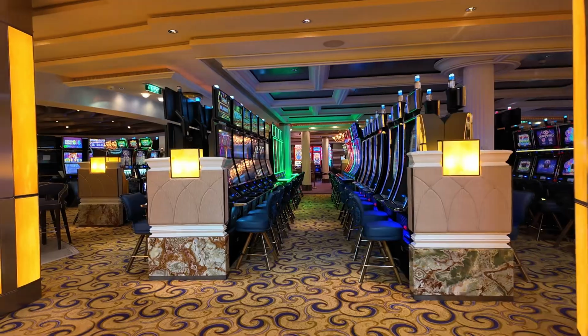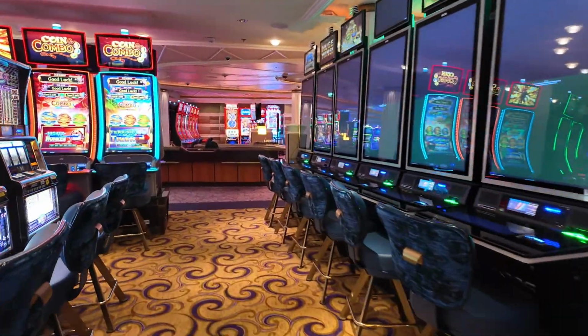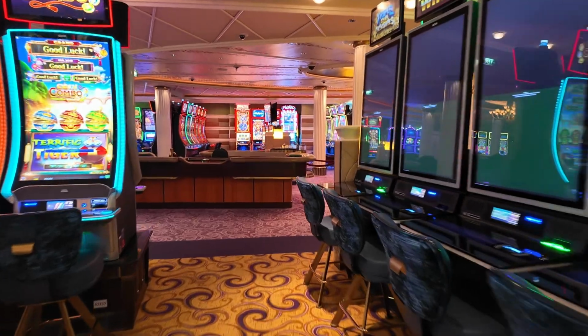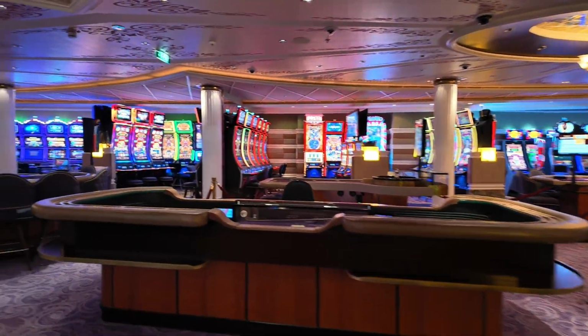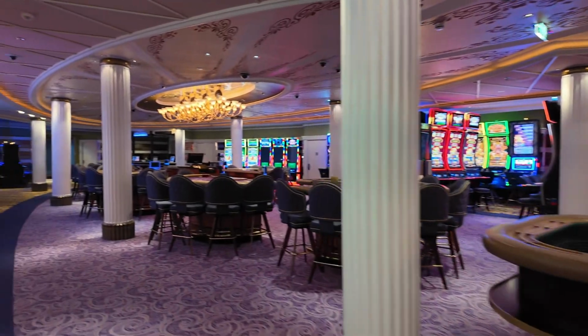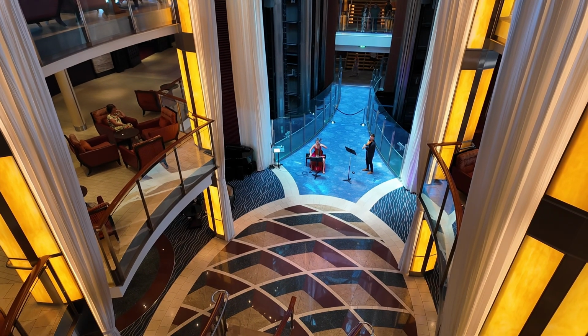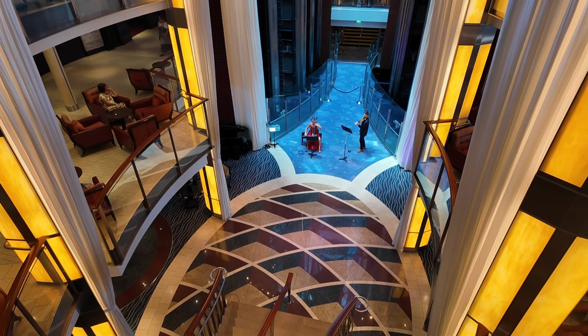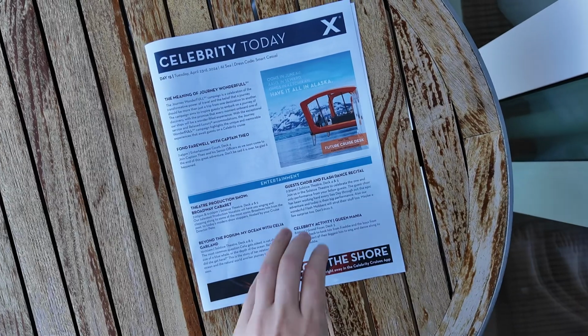But then going over to the Fortunes Casino, we spent a little bit of time here. We walked through, they had table games, tons of slots, and we aren't big gamblers, so we didn't utilize this space a whole lot. But if you're into gambling, if that's something you like to do, you have a ton to pick from. Now looking down at the main foyer area, again, we did not spend any time down here. I believe the shore excursion and guest services desks are down there.